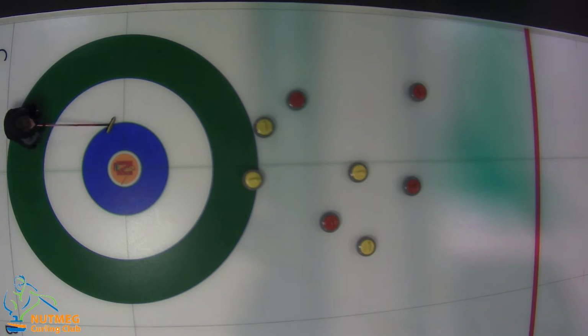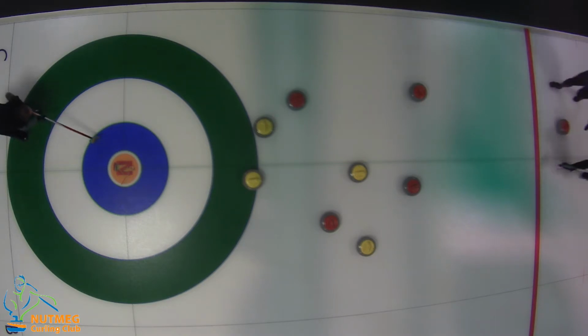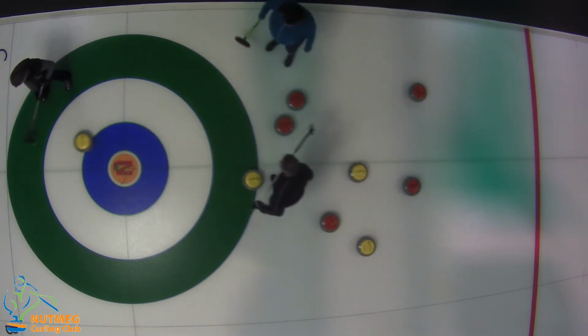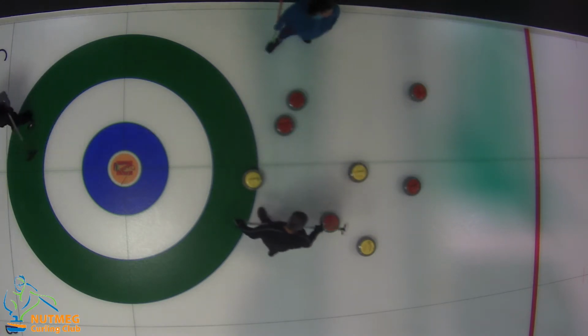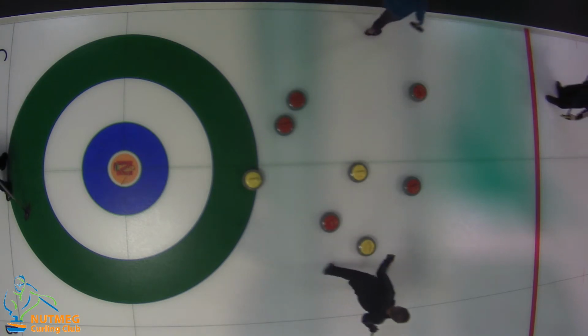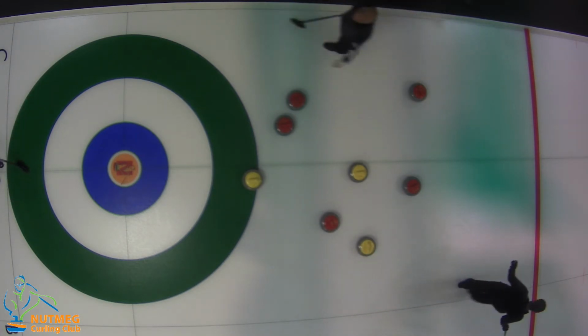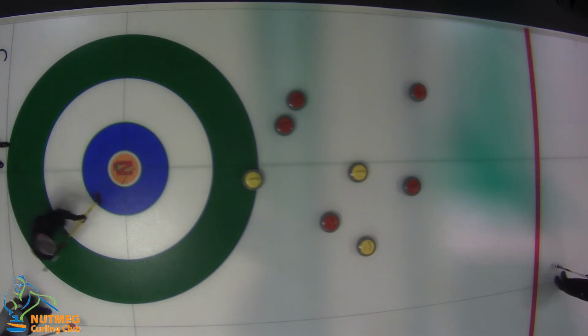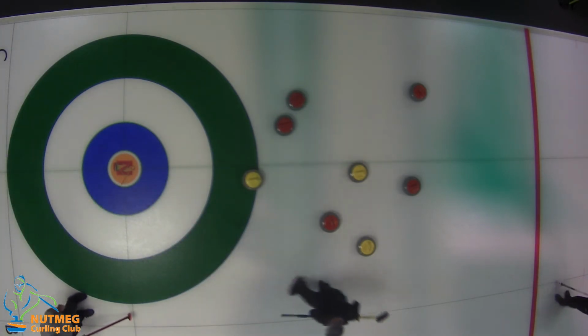It's got really good weight. It's got a curl, though. It is on that outside yellow at the moment, and I don't think it's going to come back as much as he wanted it to, and instead he is going to trade stones. So he removes the yellow stone that might have been a biter, leaving one yellow and a very narrow pathway to the house.